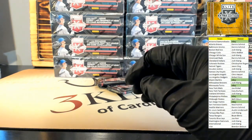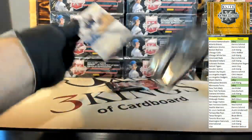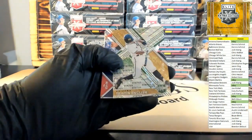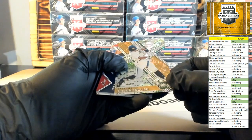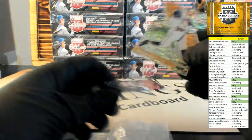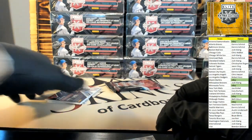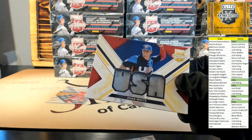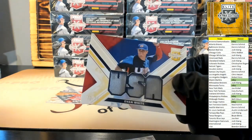Be one hell of a recap at the end. Got Ryan Nelson, A's, or excuse me, not A's, he looks like an A, but he is a Diamondback. Behind that, Tristan English, number to 49 die cut, also to the Diamondbacks. Next up, USA Evan White, number to 99. He's a Mariner, right? Mariner.